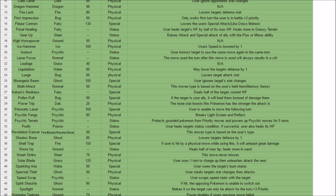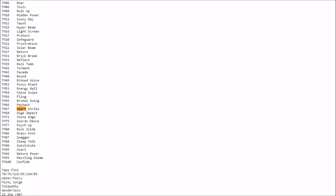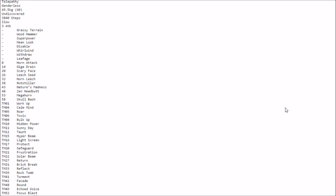We're almost done here though. We're getting kind of near the end, but there's still a lot of crazy things, because then we go into Prismatic Laser, Purify, Revelation Dance, we know that, Shadow Bone, Shell Trap, all of these are going to be exclusive moves until we get into Smart Strike. Now, Smart Strike is interesting because that's another TM, so another new TM that a lot of Pokemon are going to get access to. And as we can see right here, Tapu Bulu gets it.